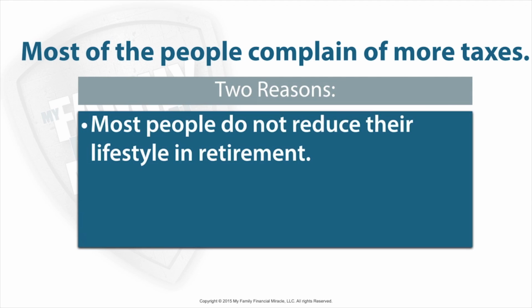Number one, most folks don't really reduce their lifestyle in retirement. In fact, many of them increase their lifestyle because when you're retired, every day is a holiday. You have more free time, so you tend to spend more money because you're not at work every day. Think about it. Do most people spend more money on Saturday and Sunday than they do on Monday through Friday? Of course. And to retired people, the weekend never stops.